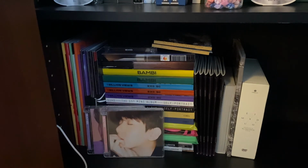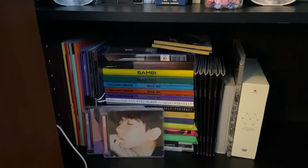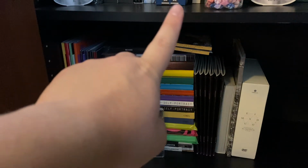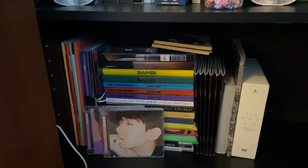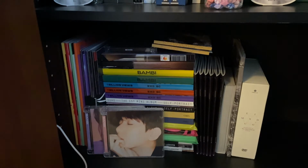Girl, we have some more Baekhyun, EXO CS. Chen's second mini album, Suho Self-Portrait, EXO CS first full-length album, 1 billion views, baby. And then we have some Don't Fight the Feeling, and we have some D.O., which is immaculate. We have all the versions, the member versions of Don't Fight the Feeling. I made the decision and was like, period. Just a brief interlude of D.O.'s album.